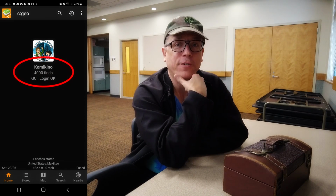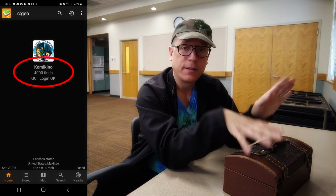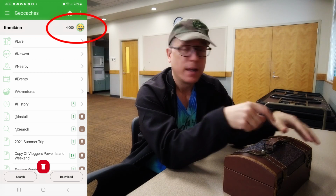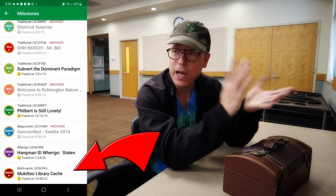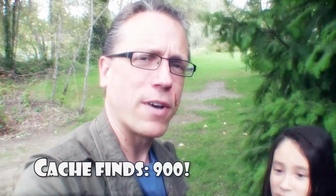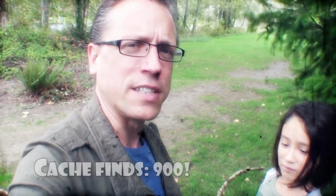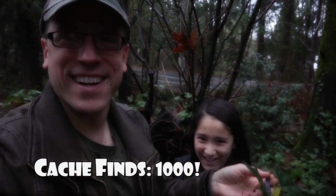Alright, there we go. Thanks for joining me here on this adventure today as I came out and got cache find 4K. It's a multi-cache. It's a new milestone cache for me here. Wow, you've been along with my geocaching trips as I've found the 300th cache find, which was at the block party. 900, which was out in the Redmond area. Then 1,000, which was generally the same area out in Redmond.